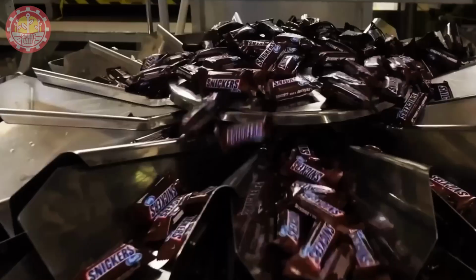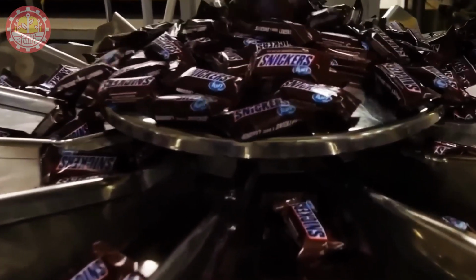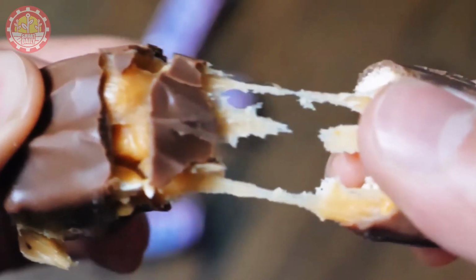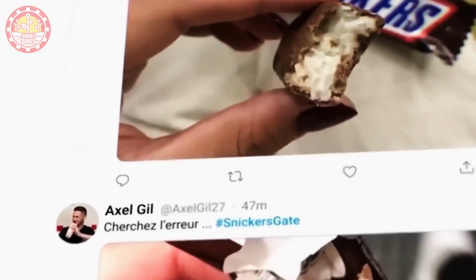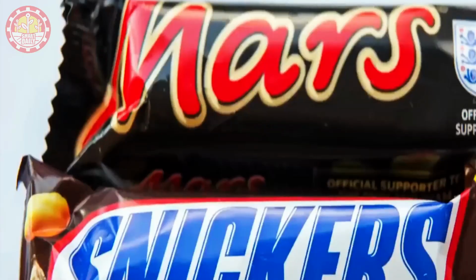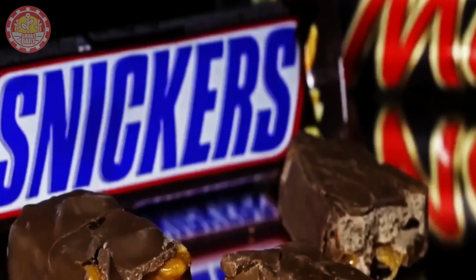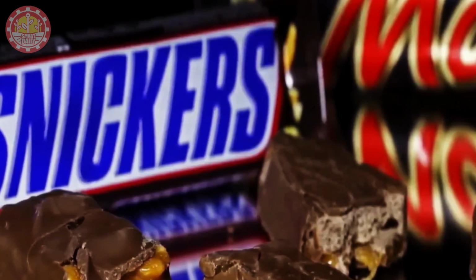These bars don't just stay in Texas. Oh no, they travel all over the world to stop hungry tummies everywhere, from your town to places you've never even heard of. Did you know Snickers sells over 15 million bars a day? That's like a mountain of candy, 15 million happy bites every single day. From this factory in Waco, they zoom to stores near you, maybe your favorite gas station, supermarket, or even that little shop down the street.